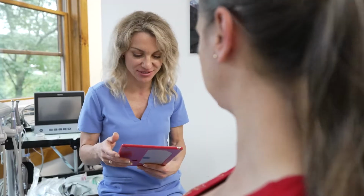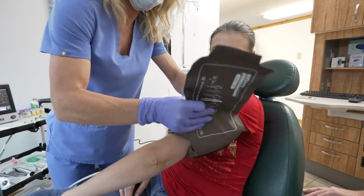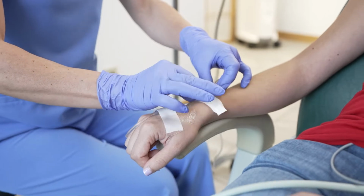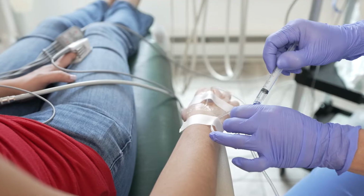After that, I see the patient and review the medical history one more time. The dental assistant helps me make the patient feel comfortable on the dental chair. Then I place the monitors, all of which are required by the American Society of Anesthesiologists. Then I place the IV catheter, making sure that the patient is already calm. Once I place the IV catheter, I proceed with the medications.